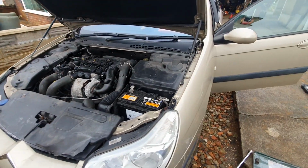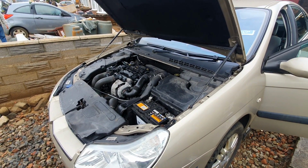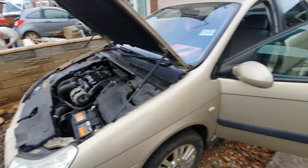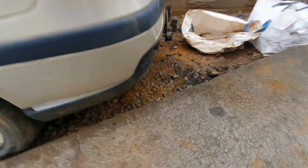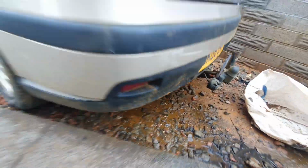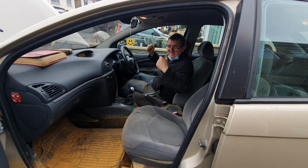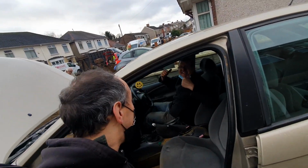Moment of truth. Aha, lovely. That is awesome. Yes! It's on. It's pumping the water out the exhaust. The water's flowing out the back. Positives from flooded. Yeah. That is awesome. Come on!